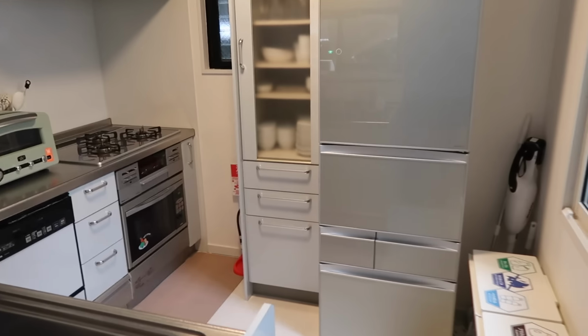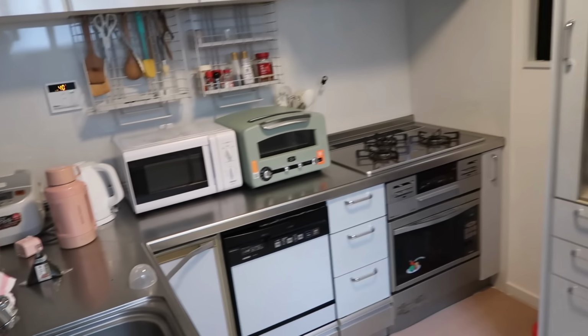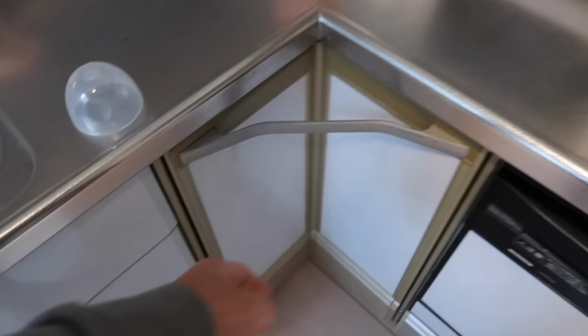So, ohayou gozaimasu. You know, the first thing I do when I get to a new place is check out the kitchen. I love this kitchen. It's not big, especially by American standards, but it seems to have everything I need, and that's all I want, really. I thought I would explore the drawers.